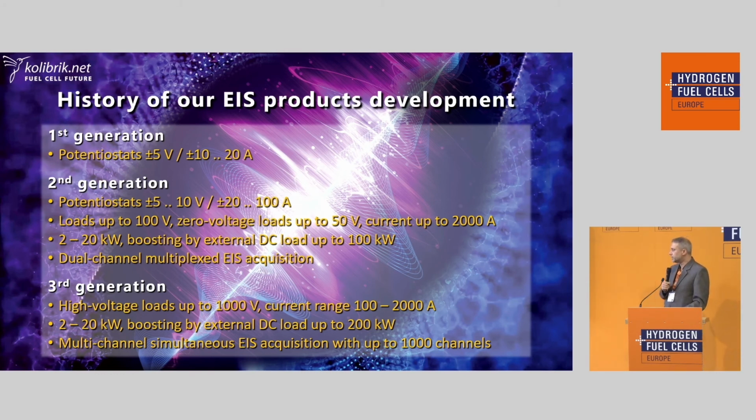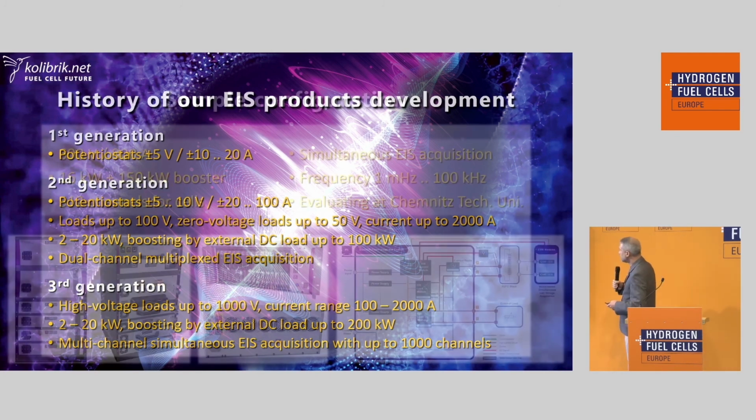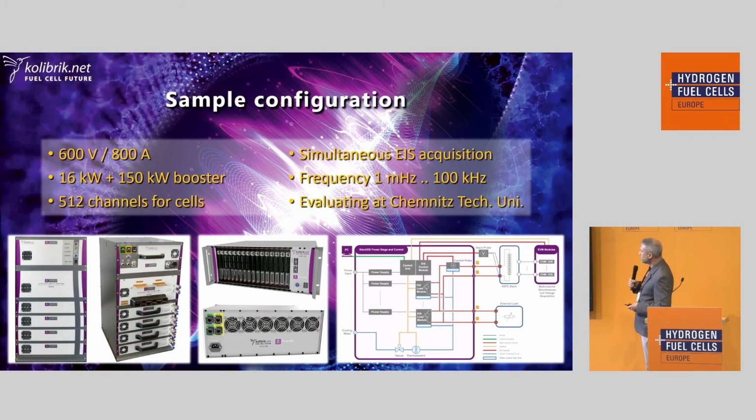And we also redesigned the signal generator, so we can extend features to other methods, because not just sine perturbation can be put in the circuit, but any other arbitrary waves, like simulating ripple of DC-DC converters and so on, and we can do general oscilloscopic measurements. I will just show you quickly one sample configuration.